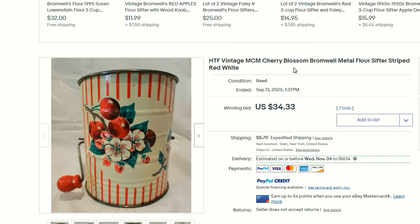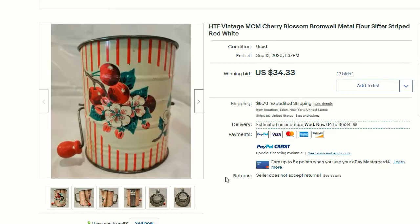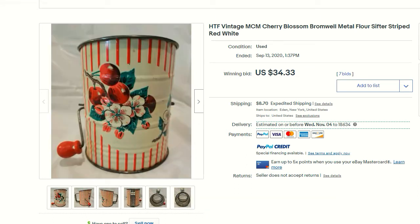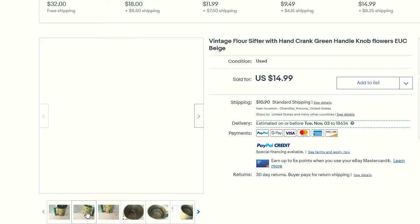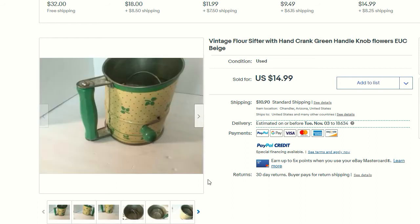Here we have a flour sifter. It is cherry blossoms. And this sold for $34.33. Here's another flour sifter. This one is green enamel with a wood crank. This one sold for $14.99.